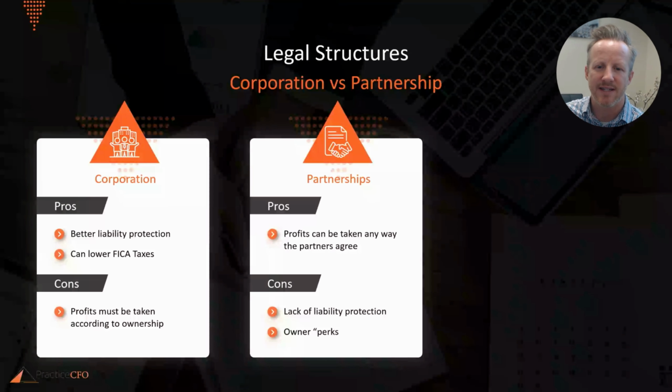So now let me go to the next one. Actually, before I do, one more comment about the partnerships. Just like S corporations, partnerships are also flow-through entities. So whether or not you keep the profit cash inside of the partnership or distribute it during the year, it doesn't matter.